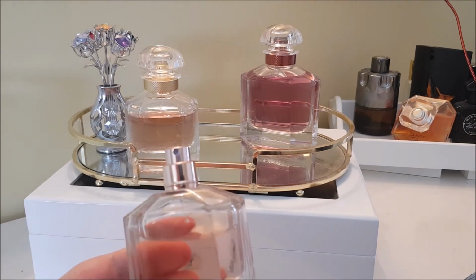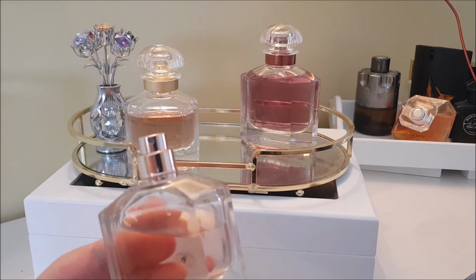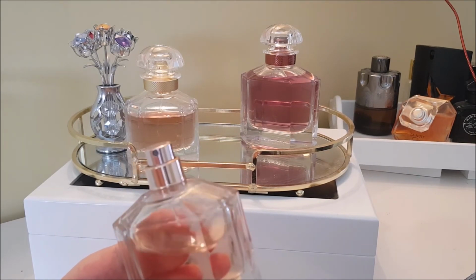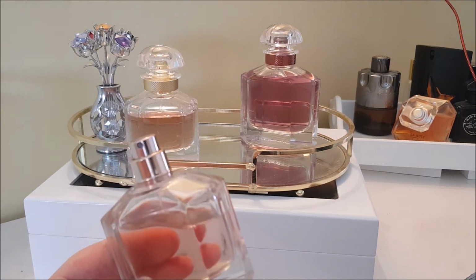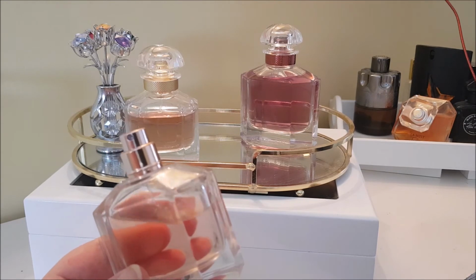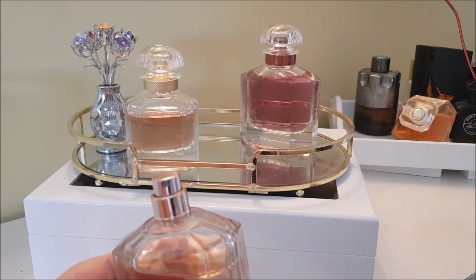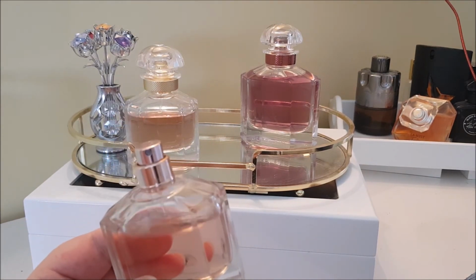Now, I've smelt the others, so I like them also. But this is just something else. I really adore it. Now, just very briefly, and I'm not going into too much depth. I think it was launched, I don't know exactly, but I think it was 2017. And the opening is very similar to the original. Very similar, but I think it has an added mandarin and lemon freshness to it. It's fresher and airier than the original, and it has a bigger floral heart. There's more flowers in this, hence why it's Mon Guerlain Florale.